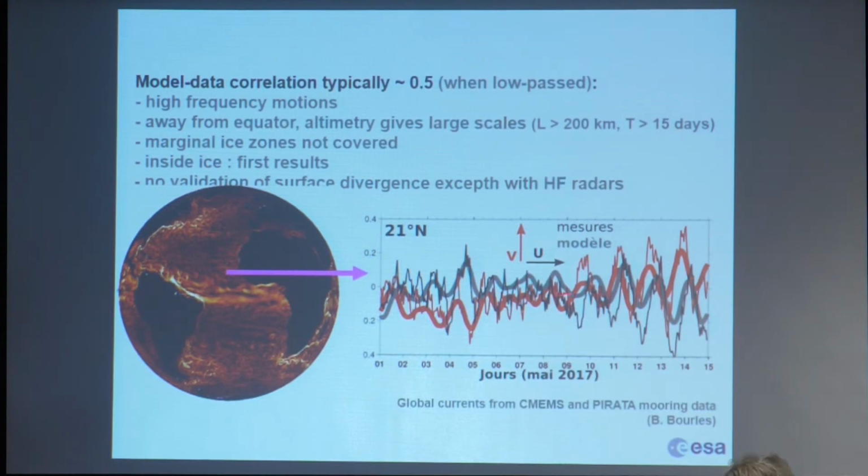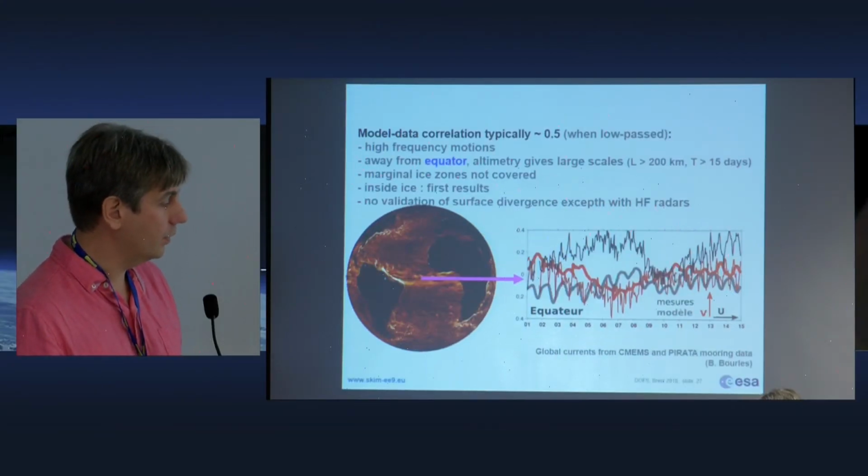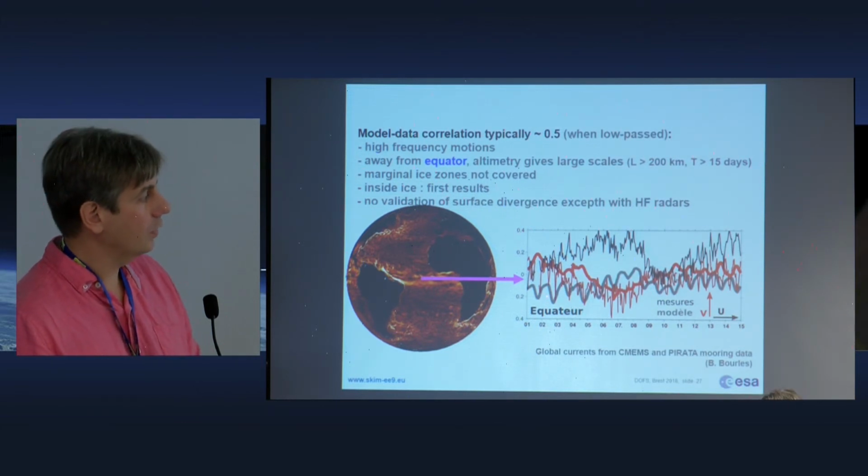But you can see that the mean value is actually off. And so we're more looking at the mean ageostrophic circulation on these few-days time scales than just the inertial oscillations themselves, and that's something which today is really not well resolved. And this is just another example at the equator, where over 15 days you have the measurements at the PIRATA buoy and the model.